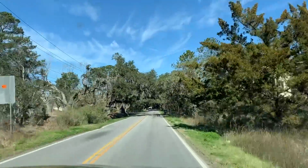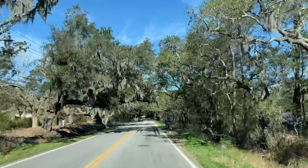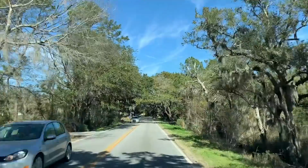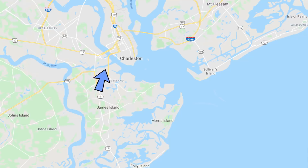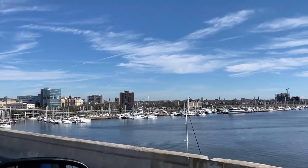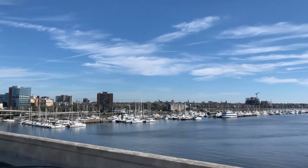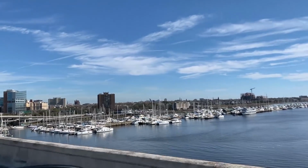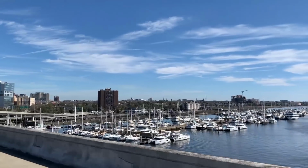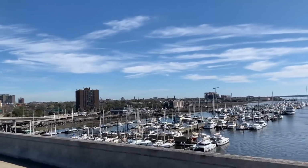For this video, we begin on James Island, one of the many islands off the coast of South Carolina. We then crossed over Charleston Harbor into downtown Charleston. It was a bright and sunny day with highs in the mid-60s, which is fairly typical for a midwinter day in this part of the country. It was Monday, February 3rd, 2020, at about noon.